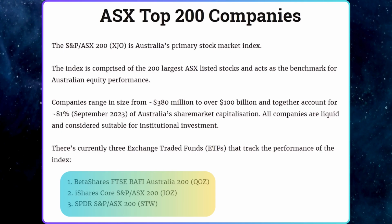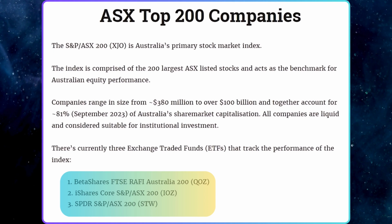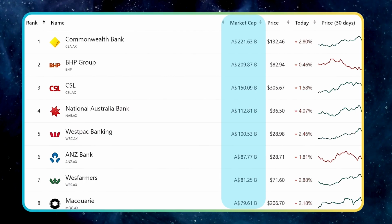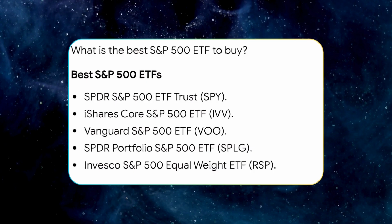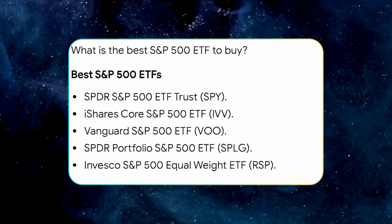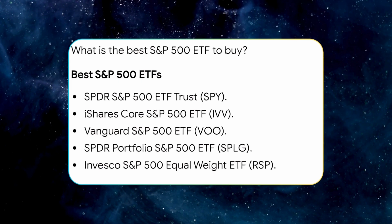Another example, Australian top 200 companies ETFs. More than one company can offer the same sort of ETF. There are different companies like BetaShares, iShares, really mostly the same thing. One doesn't really change from the other too much. The top 200 companies in Australia are ranked by market cap. For example, the top 5 in Australia are Commonwealth, BHP, CSL, NAB and Westpac. The top 500 companies in America ETFs, for example, are SPY, code IVV, VOO, that sort of thing.